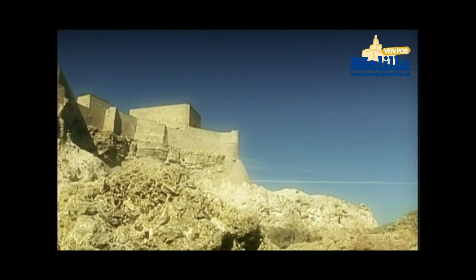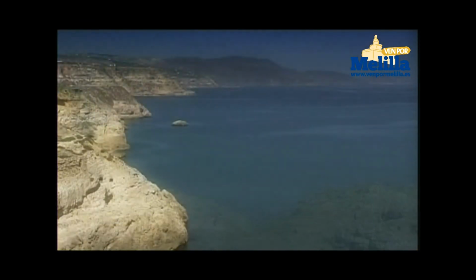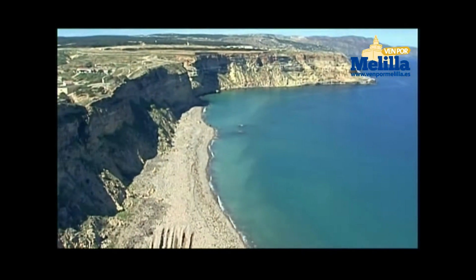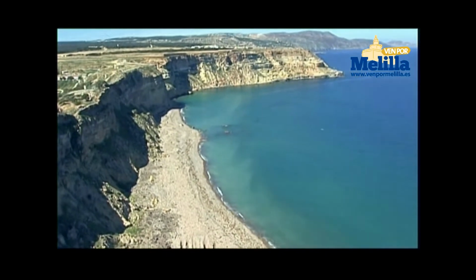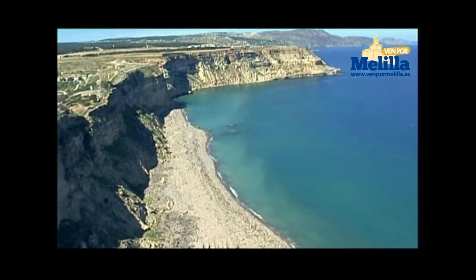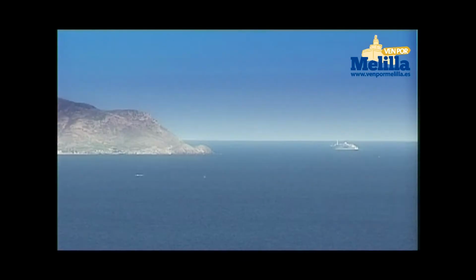The littoral from here is lost in our sight when we peek out looking towards the north from the old Melilla vantage point. Here is described the outline of the coast of cliffs with blue waters in front of it, which finishes some kilometers above at the Tres Forcas Cape.